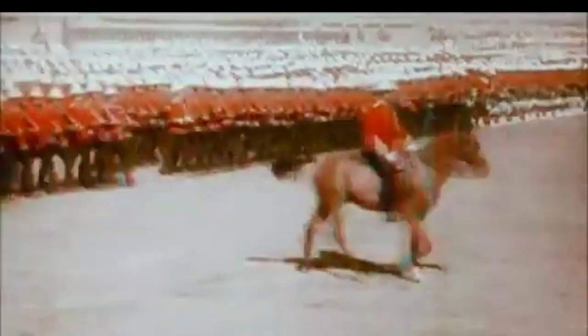December 1911, the Delhi Durbar. George V is honored as emperor. For the first time, color film records an imperial event outside Britain.